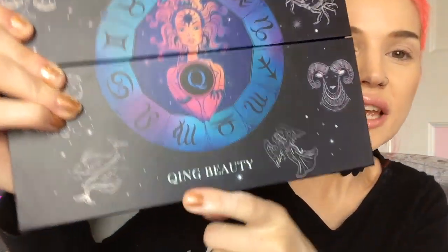So today we're going to be trying out an eyeshadow palette, Extravaganza. The palette that we're going to be trying today is by King Beauty, King with a Q, not a K. King Beauty. I hope that's how we pronounce it.